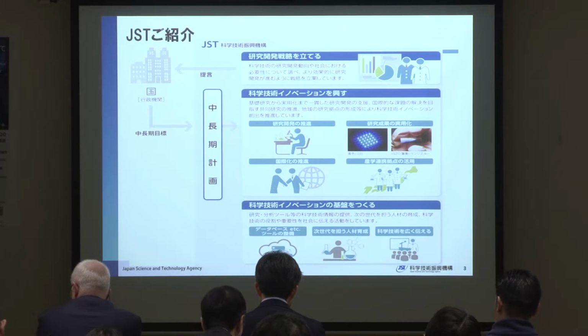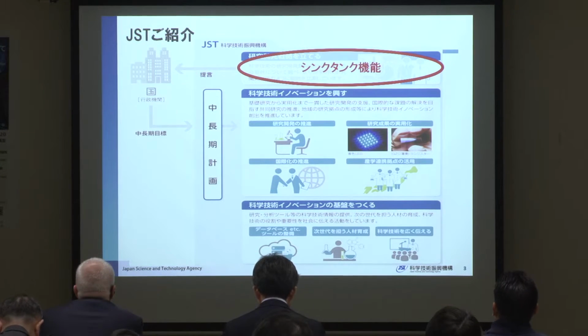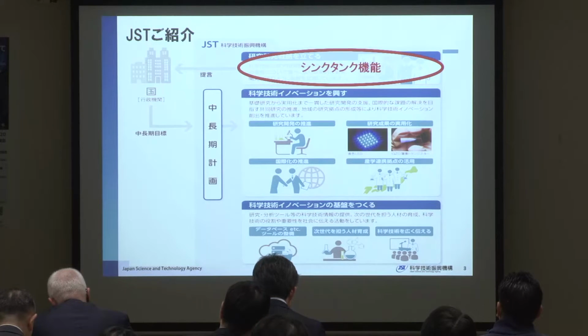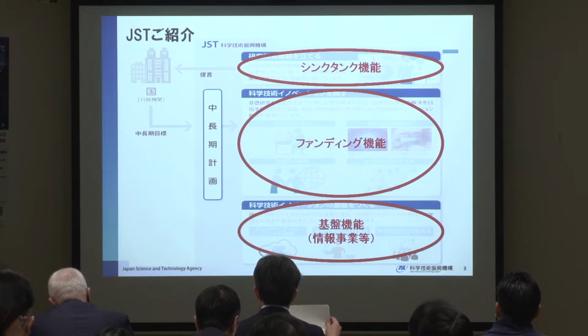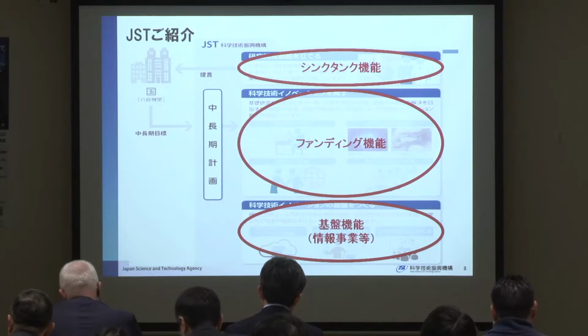A very brief explanation of JST, known as the funding agency, but we have three functions. One is to serve as the think tank to do the planning and programming and setting the strategies. The second function is to promote the science and technology innovation. In other words, the funding function. In other words, we are promoting the R&D, the commercialization of R&D, promotion of internationalization, and promotion of various facilities. And the third is the infrastructure function. And the department that I belong to falls under this category as well. In other words, to set up the infrastructure for S&T, science and technology innovation.